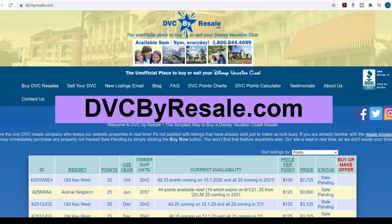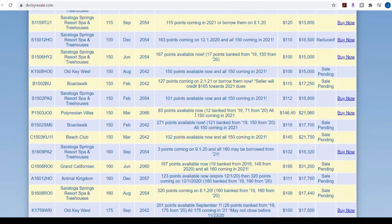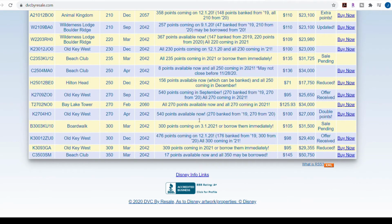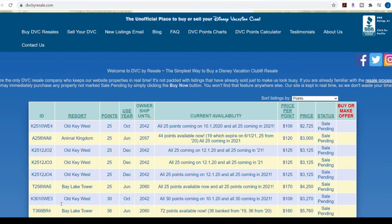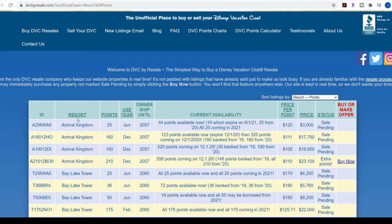Next we have DVC by Resale at dvcbyresale.com. Here, immediately on the homepage, you have the table with all of the listings. I like that they don't make you click through anything to get to the information you want. However, to my knowledge, you can only view all of the listings together. There aren't individual pages for each of the different resorts. You can of course sort by the resort though. Any of the underlined headings you can sort by. This is resort, points, use year, price per point, price, and status.